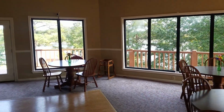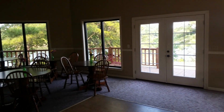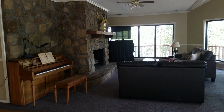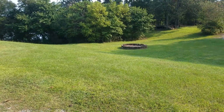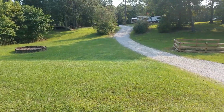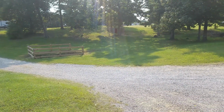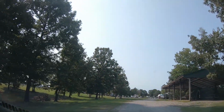But look at the views. And that deck is all open. You can go out and sit out on the deck there too. That goes out over the cove, over the lake. And something you don't see in a lot of them, big stone fireplace. It's just absolutely beautiful. Yes, it is. Now there's a huge fire ring for gathering outside. And on the right-hand side of the road, you're going to see in the side of the hill a little building with a red door, and that's actually a storm cellar. So if there's bad weather, you've got a good, safe, secure place to go.